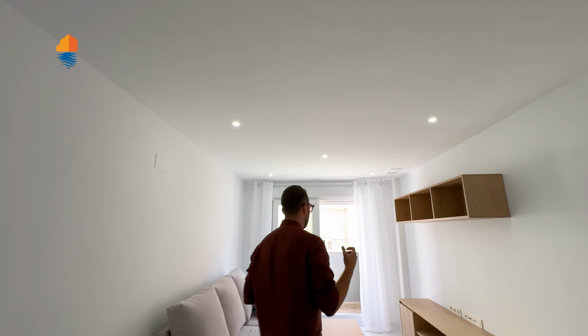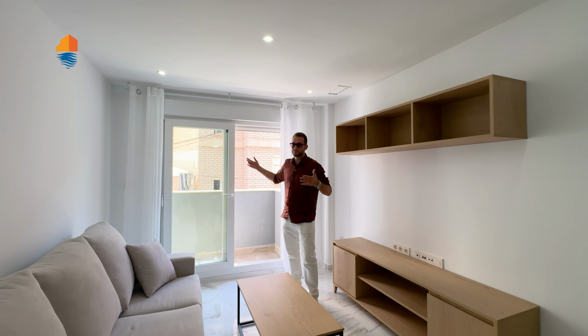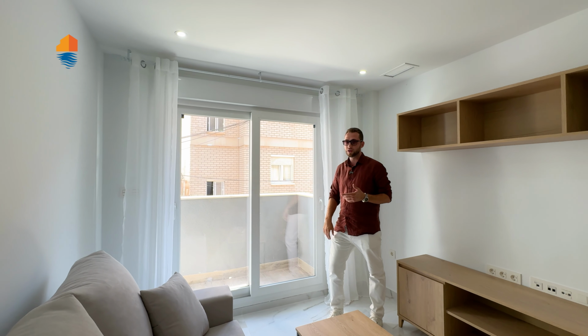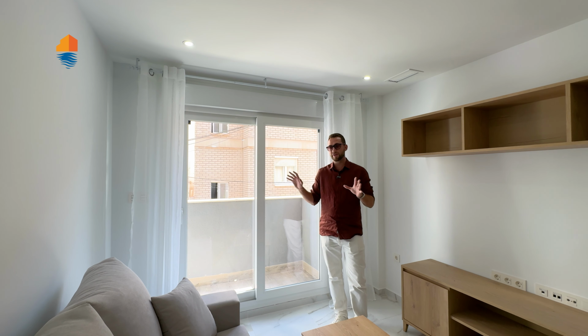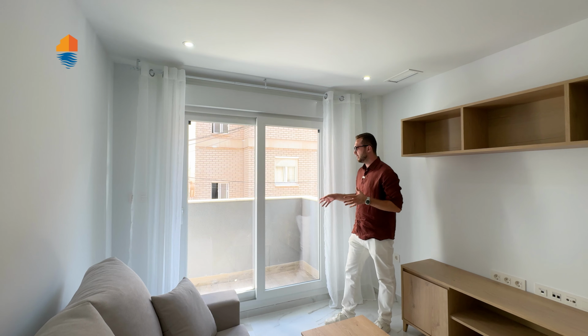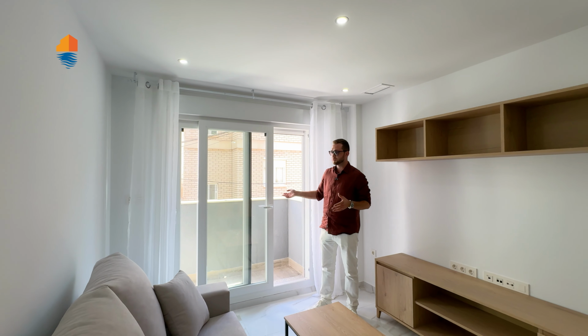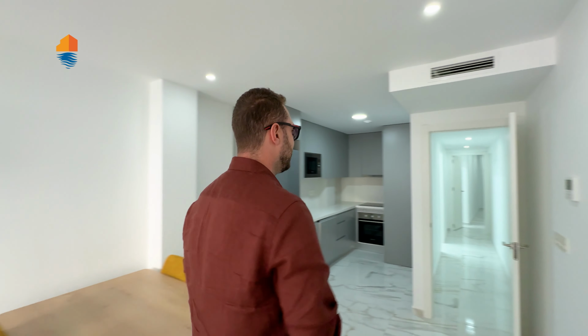By the way, you will ask me, do I hear the roads? Because it's a city center apartment, new build, and of course there's some noise because you're in the center. So if you close this door, it's quiet. You don't hear anything from outside, okay? So just when you're leaving to the balcony and hanging around or smoking outside, if you smoke, it depends. Okay, let's see the rest of the apartment.